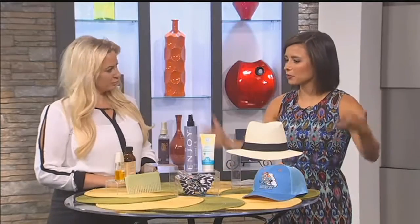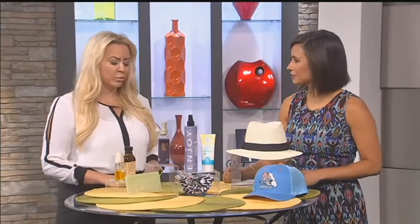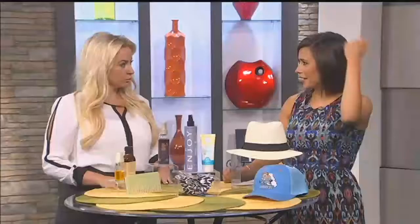So in the summer, we slather our bodies in sunscreen. Do we need to be doing the same for our hair? We need to be using some protective products for our hair, but not necessarily sunscreen. That's a question we get frequently. Should I be using a sunblock on my hair? Right, like the spray or something.